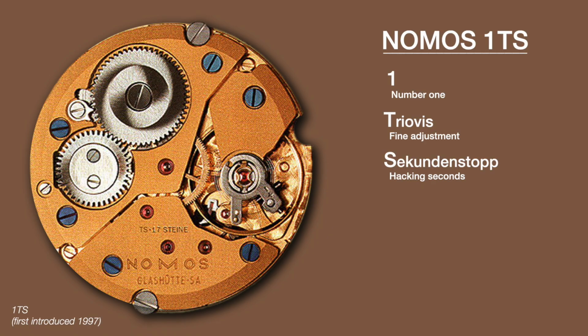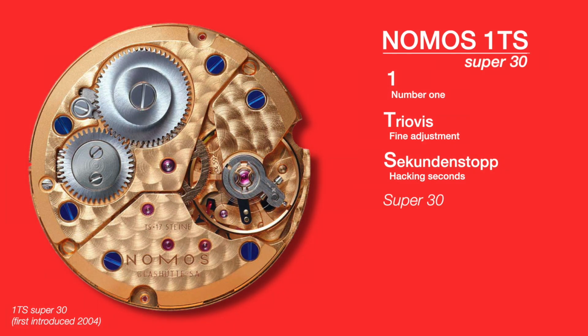In 2004, with the 1 series calibers preparing for retirement, the 1TS, which we mentioned earlier and which was originally introduced in 1997, was updated and reintroduced in the form of the 1TS Super 30. In this form, the 1TS received perlage finishing, and though it did not feature a 3/4 plate, it was equipped with an in-house base plate. This meant that NOMOS was now making for themselves the last major structural component tying the 1 series caliber to the Peseux 7001 of the past. It also strongly hinted that a fully in-house caliber with all the trimmings was likely close on the horizon.